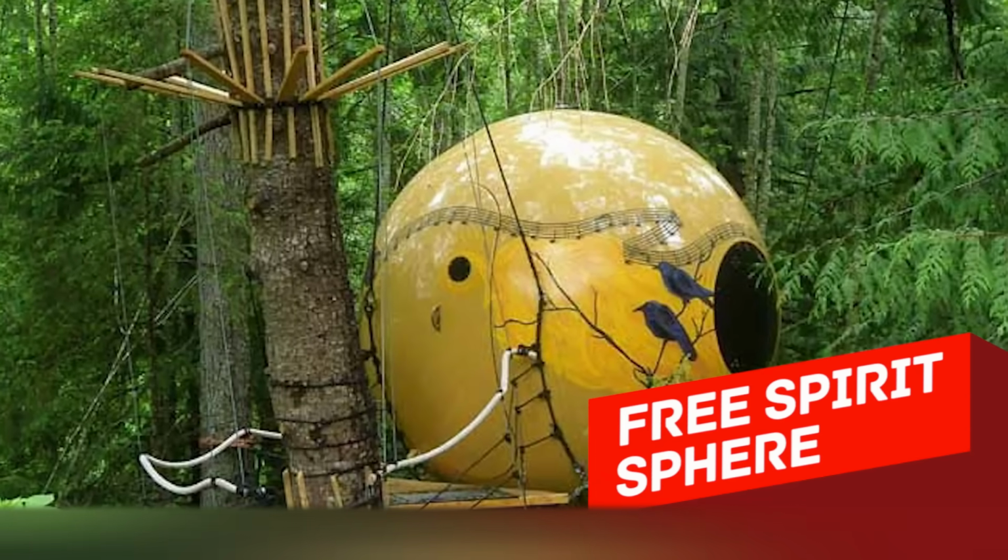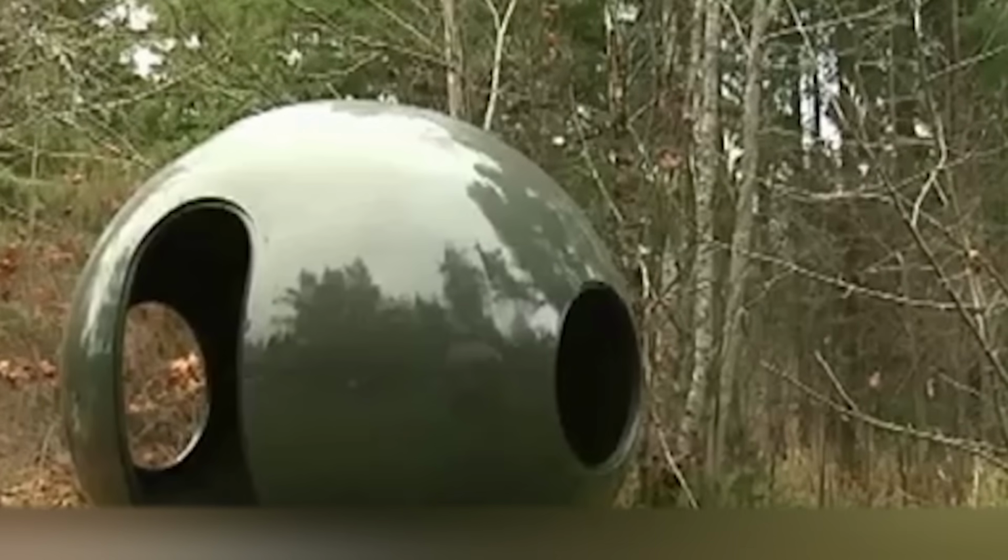Free Spirit Sphere. Can you imagine a treehouse? Easily. How about a spherical treehouse? Anyway, inventor Tom Chudley sure can. Even more, he created a few of them and gave them a poetic name, the Free Spirit Spheres. Basically, these are spheres made of wooden boards and suspended on trees with ropes.